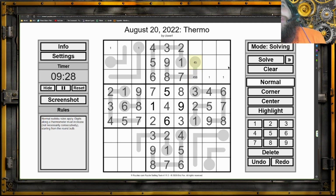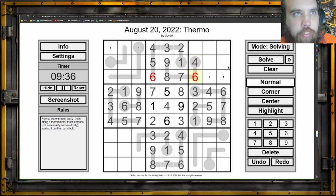So now you got 4, 5, and 6. This one, oh no, this one can't be 6. So now you only have 4 and 5. It has to go in ascending order. So 4, 5. Sorry, I'm very bad at the typos today.